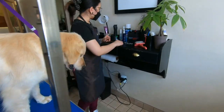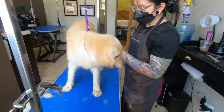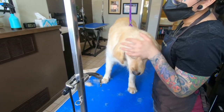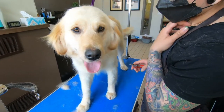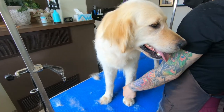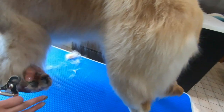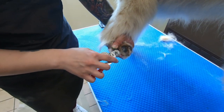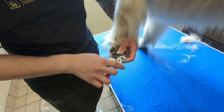Do your nails and then your feet. We're gonna do the nails first, because she seems to be a lot more nervous than Khaleesi, her friend, in the previous video. So, one thing at a time might be best for this girl. Okay, feet. Her nails are pretty short already, so we're just gonna do the tips.